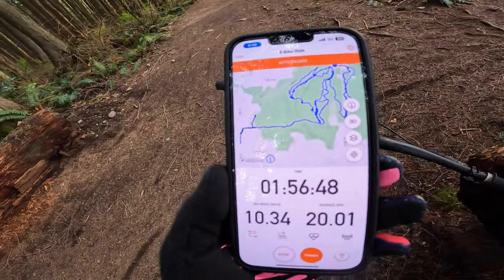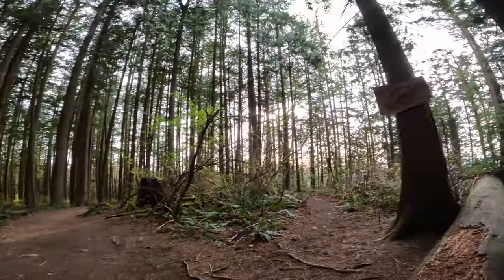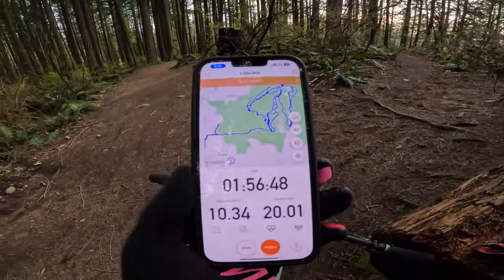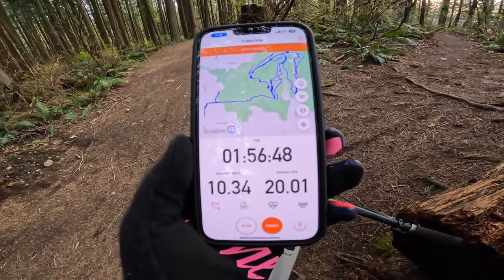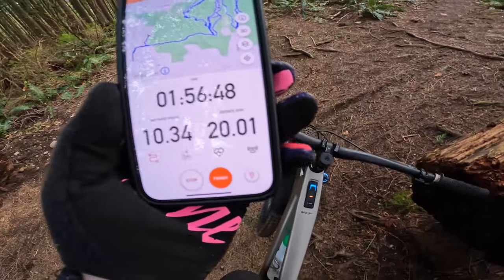Okay, so the last part of the climb is now done. Back to the very top. And we're at 20 kilometers for the ride today. So let's check, see what the battery life is looking like.